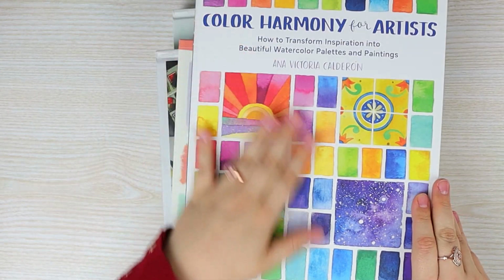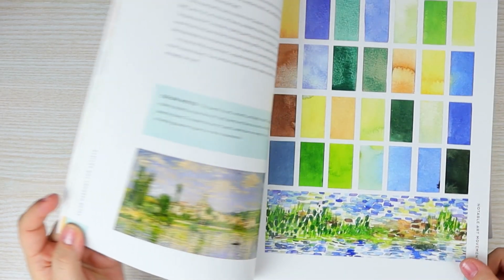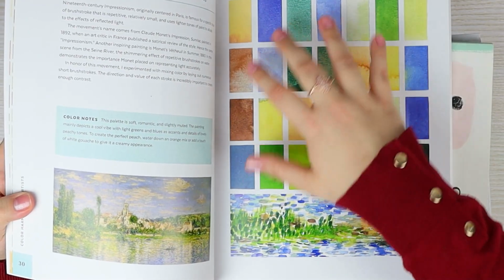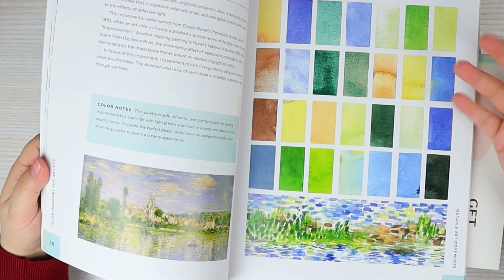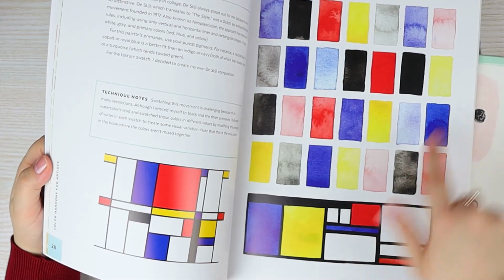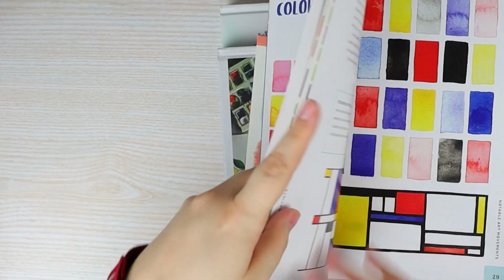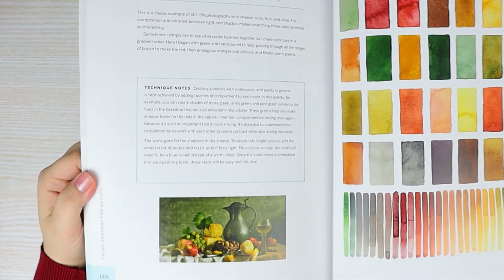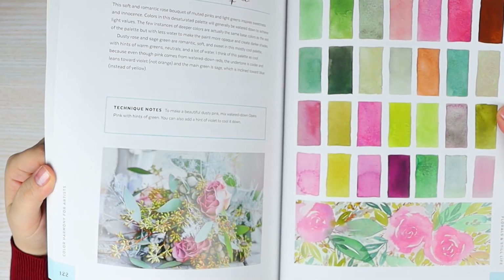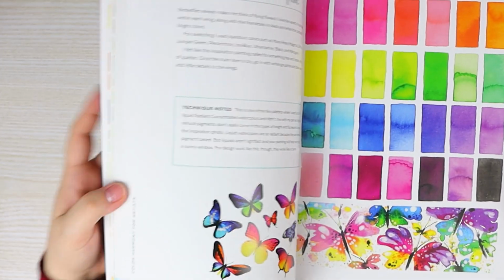Then we have this one, Color Harmony for Artists, and it's by Ana Victoria Calderon. And this one is basically, she's taking a picture or an art piece, and then she's making swatches with the color. Like, she creates a palette, and then she creates a little art piece on the bottom with the colors that she's found. So there's stuff about color theory on the front, but what I really like is this still life with fruit, the way she picks all the colors. I really like watching color palettes, and yeah, it's for the eyes and for inspiration once again.